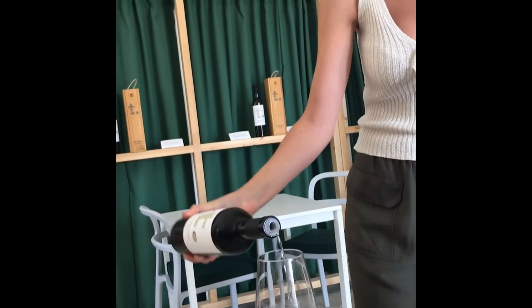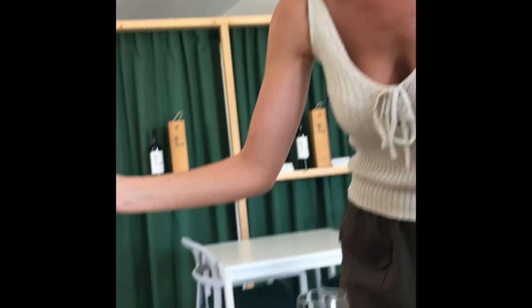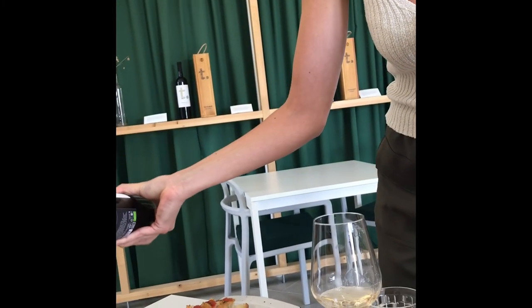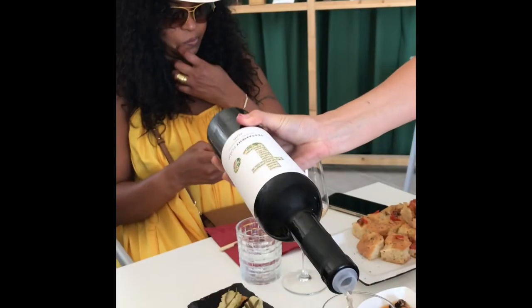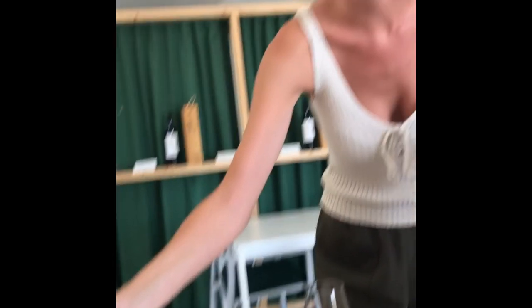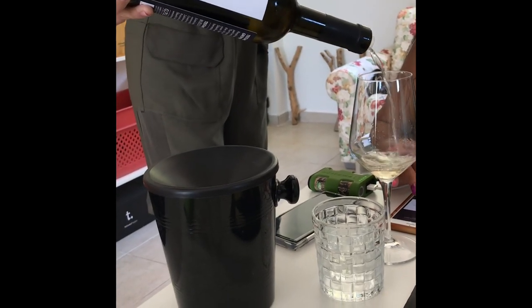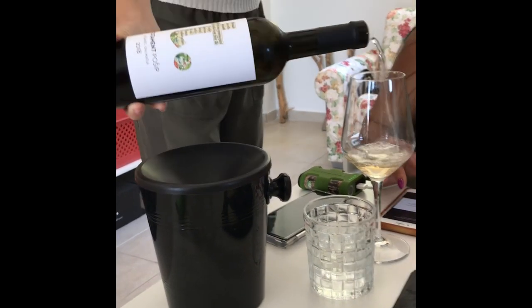Different actually from classic Babic because it grows in harsh conditions, limestone karst soil. Sorry. So this wine actually needs to fight to ripen and to grow. And on the taste, you can feel this.